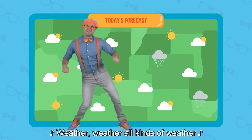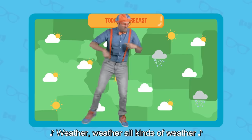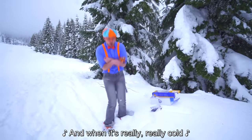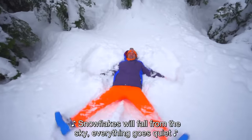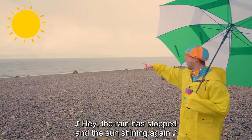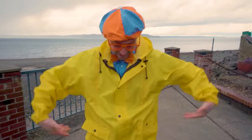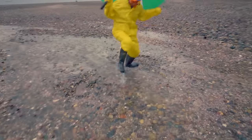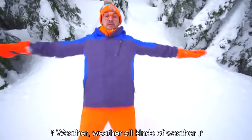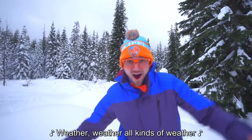Weather, weather, all kinds of weather. Like sunny, breezy, cloudy, warm, pleasant days. Weather, weather, all kinds of weather. Like windy, rainy, stormy, hot, muggy days. And when it's really, really cold, snowflakes will fall from the sky. Everything goes quiet. Everything is covered in white. Hey, the rain has stopped, and the sun's shining again. Icy, blizzard, cold, frigid days. Weather, weather, all kinds of weather.